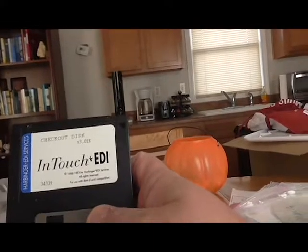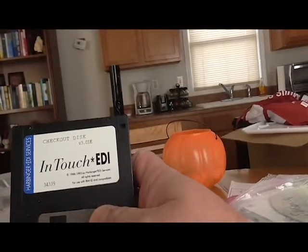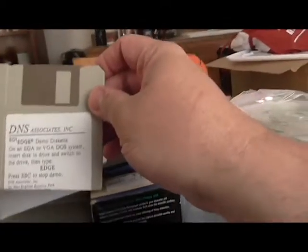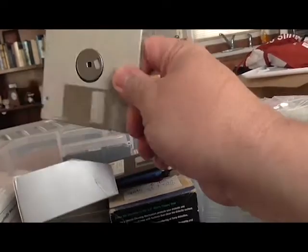That's what I can actually run. It's a high density. Checkout Disk, 1993, it's an EDI from Harbinger EDI Services. So, electronic data interchange. I guess that's for electronically communicating stuff with other people. DNI Edge demo disk. Another EDI thing? Probably the stuff that he had to utilize.